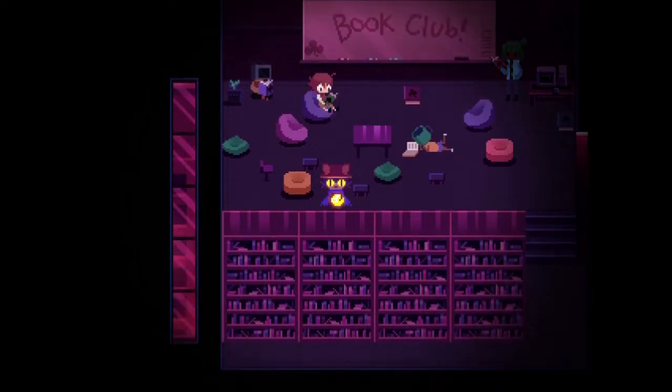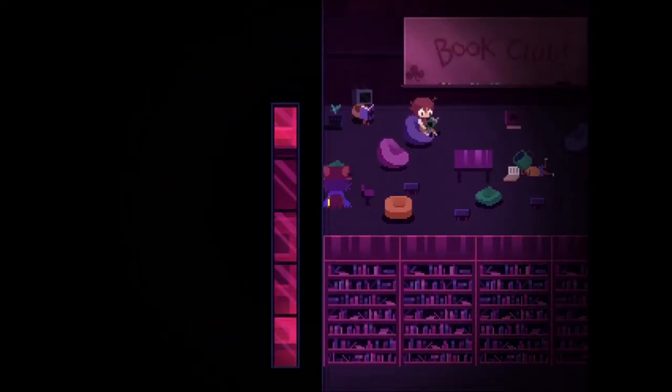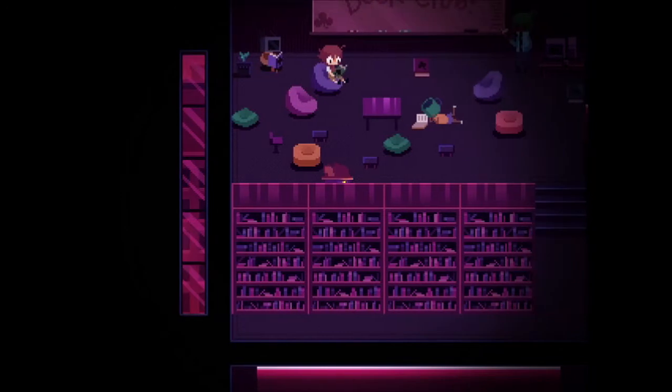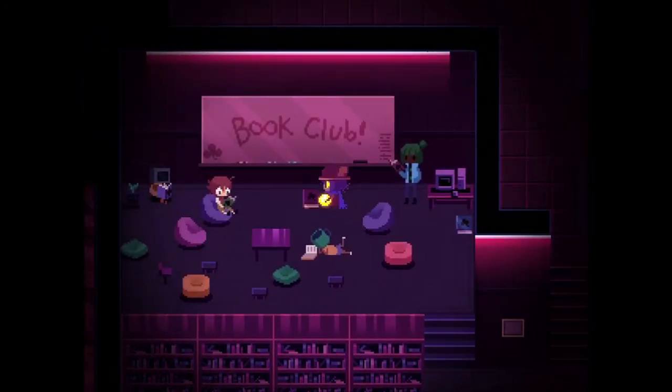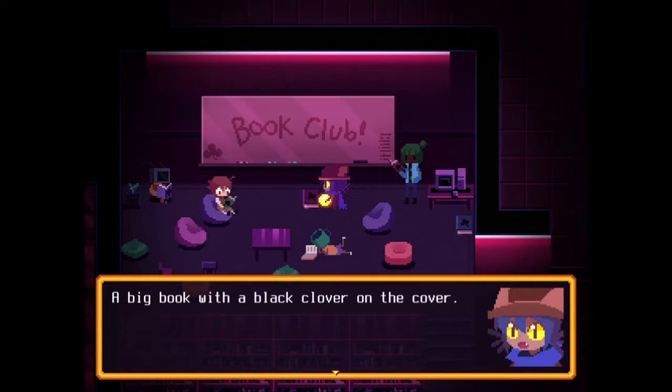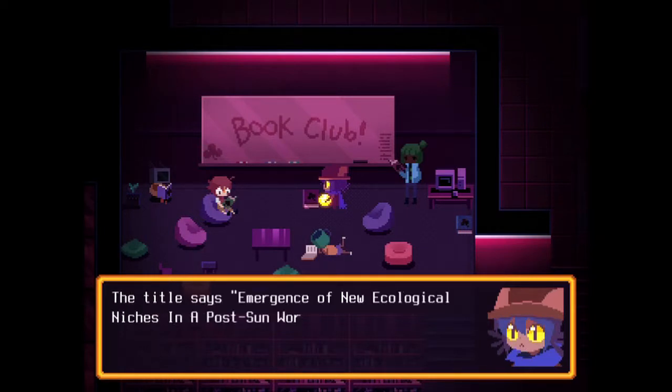Okay. Can we get to that book over there? Here, can we try kicking some stuff? Oh, we can go that way, good. A big book with a black clover on the cover. The title says, Emergence of New Ecological Niches in a Post-Sun World.